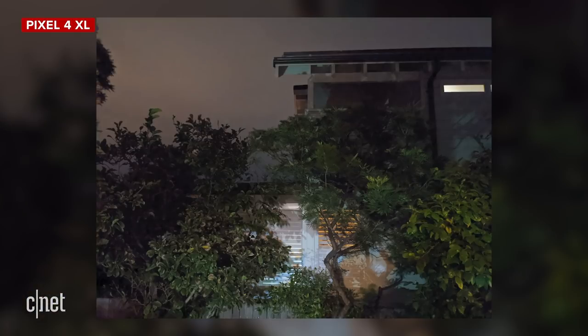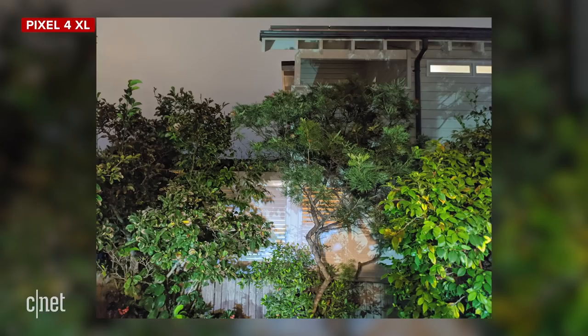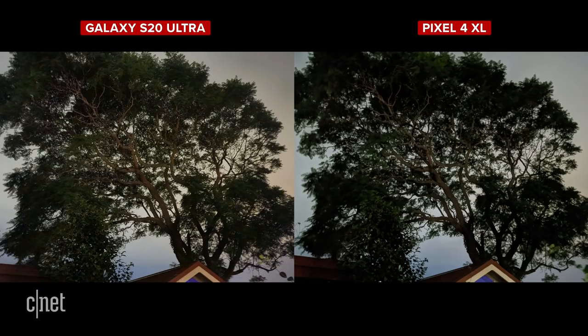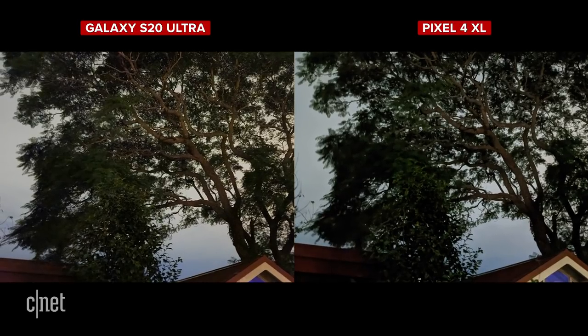The Pixel 4's night sight shoots more dynamic low-light shots with more contrast and pop. The result is often a slightly more striking photo with slightly less detail. In this shot of a looming tree, the S20 Ultra was able to capture more information, as you'll see on the left side by these leaves.